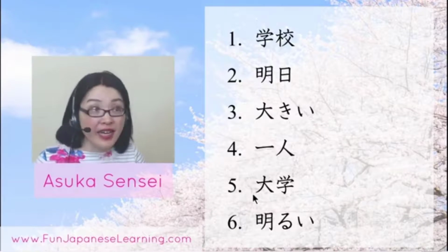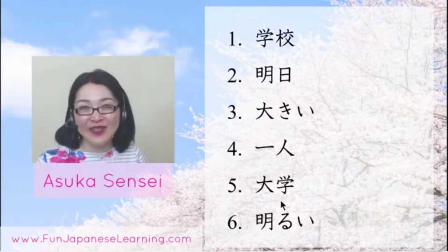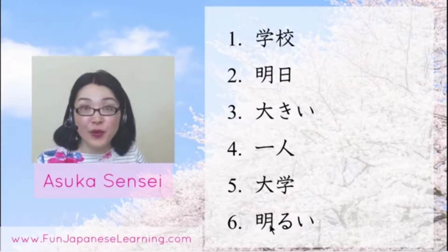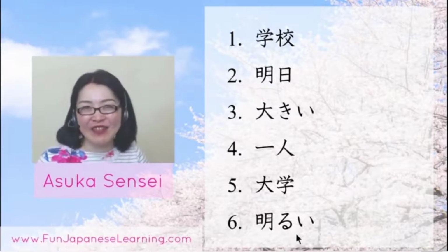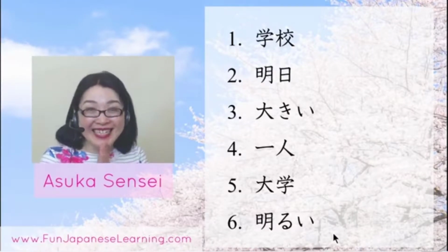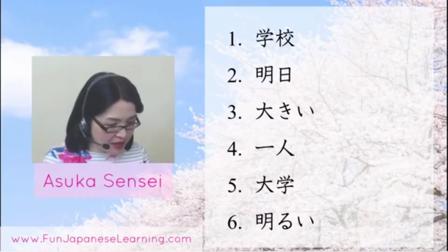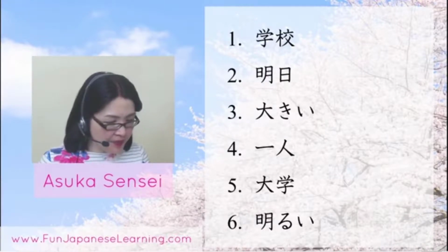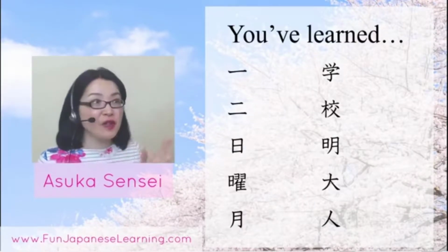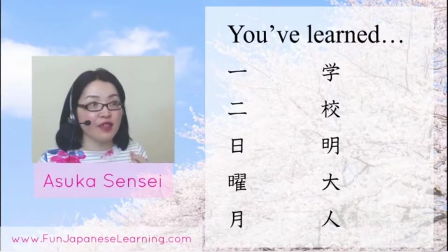And the next one, this is big, and this is learn. So big learning is university, 大学. And the next one is sun and moon, means bright. 明るい means the adjective bright. Are you all right? I hope you are. Are there any questions? Let me check. It seems no. Hope you are fine now. So far you've learned 10 kanji characters and their meanings.